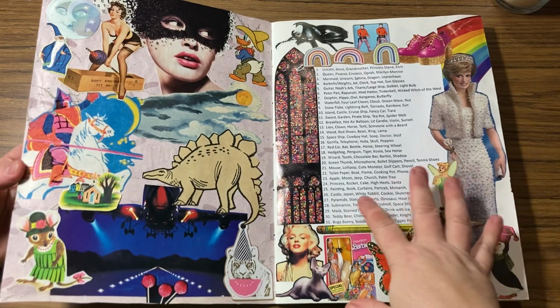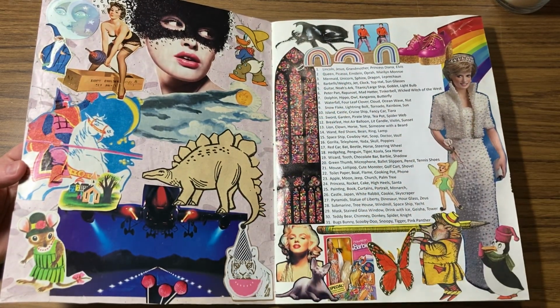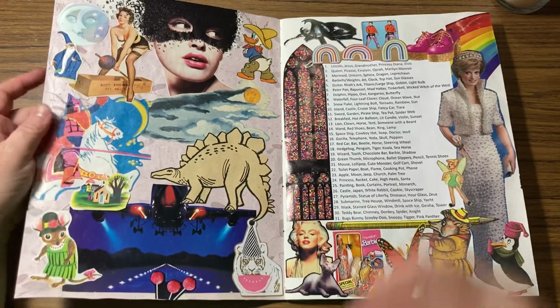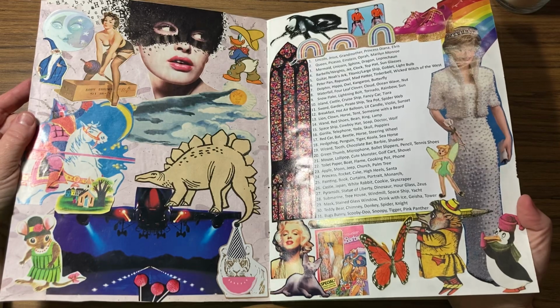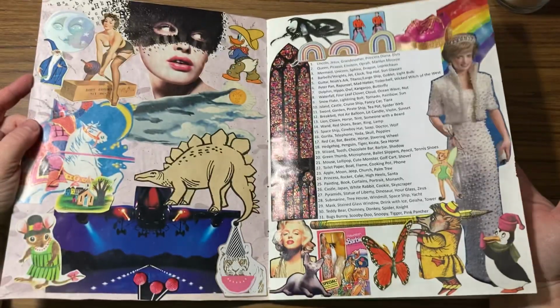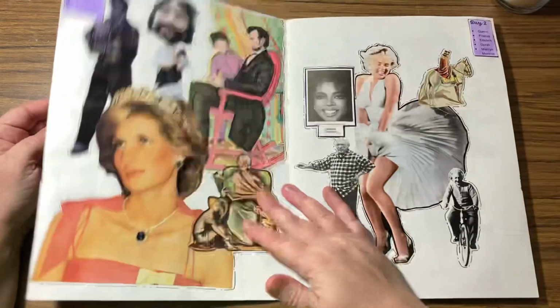Now, what I do here, here's the list of words. And then all around it are some of the images that I had picked out that went with the themes. But I didn't choose those. I chose a different image. I always end up usually getting a lot more images than I actually need. So yeah, story of my life.